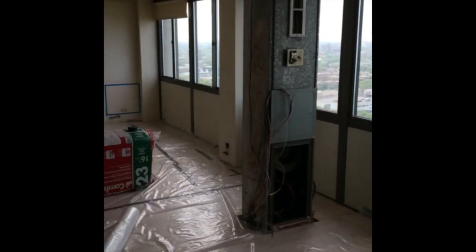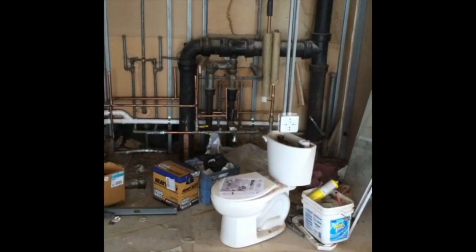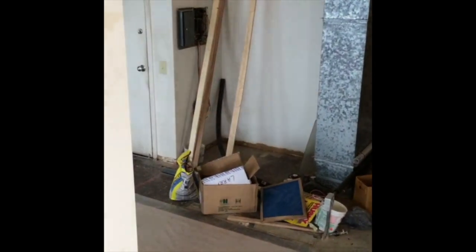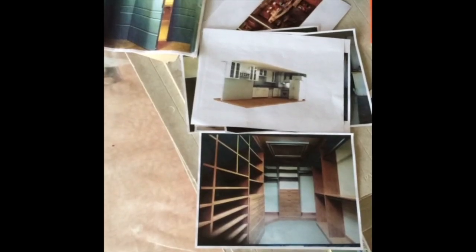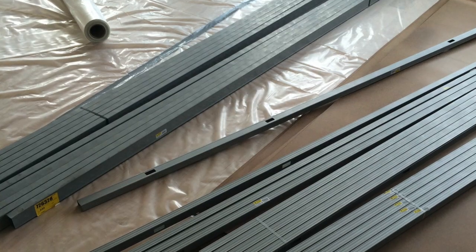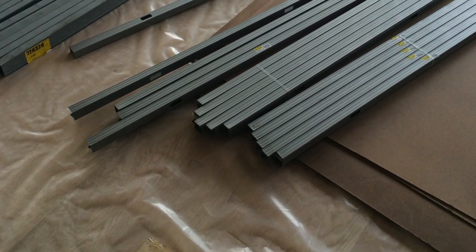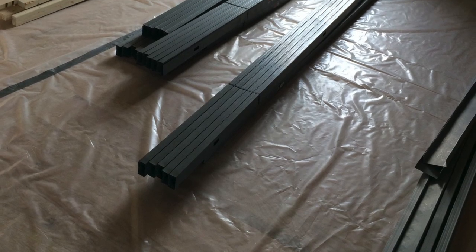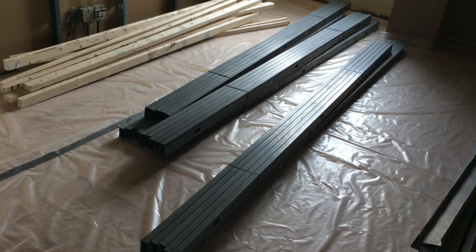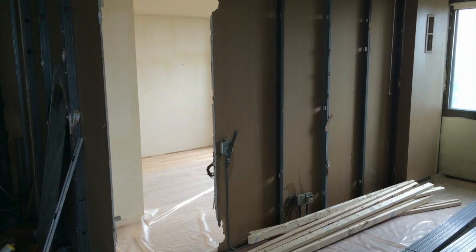Some framing. We got French doors for the master. Walk-in closet going. Bathroom. Adding a bathroom. Some of the finishes. All my specs. Here we have the metal studs, 2 different sizes, 1.5 and 3.5. I think I used 2 3/4, 2 5/8 actually.